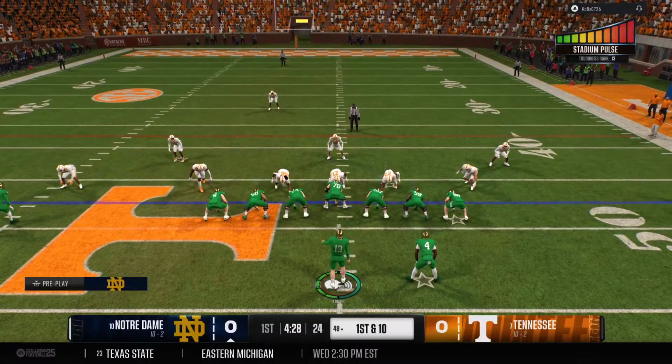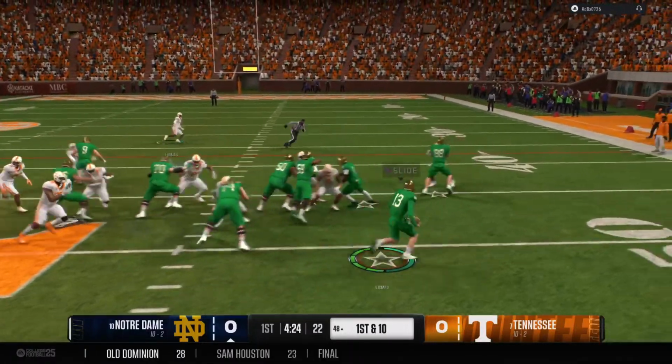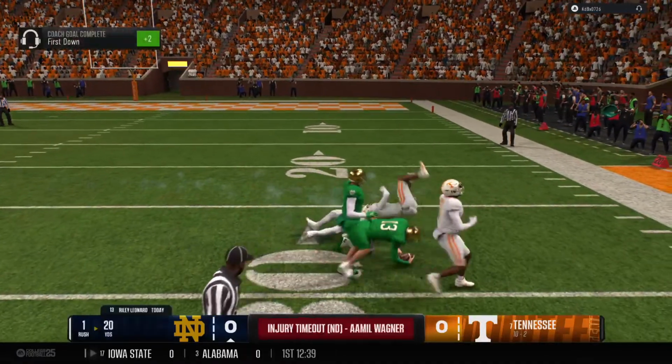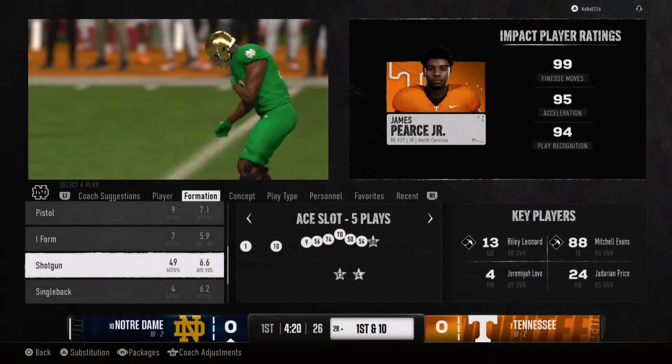This Notre Dame offense is moving quickly down the field. And the quarterback tucks it and takes off as a design run. Got the 1st down, now looking for more. That's a big play. Moves the ball down inside the 30.